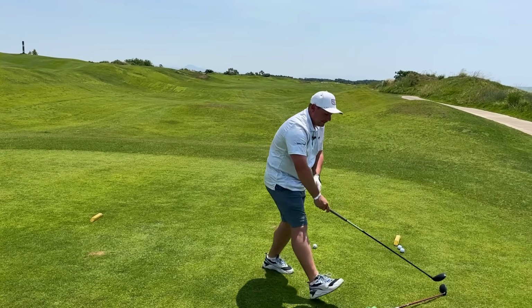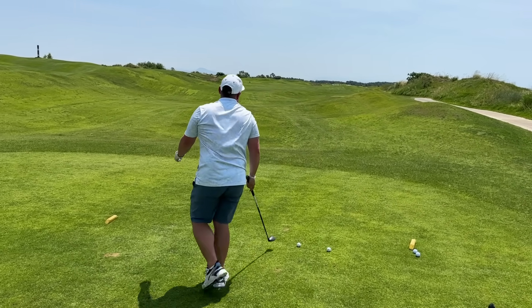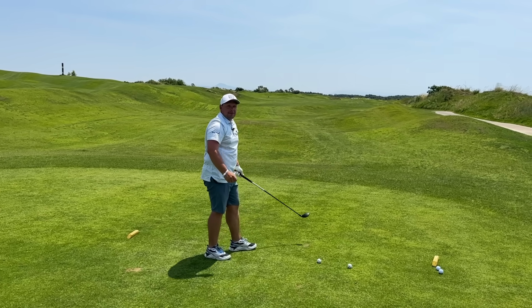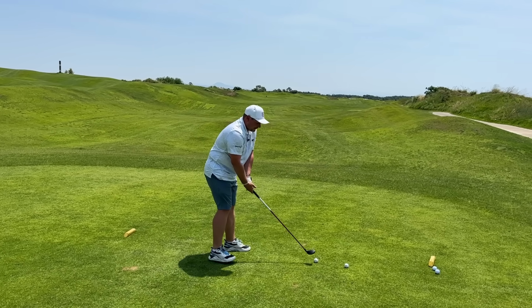I said Ping first, didn't I? You did say Ping first. Sorry about that. You must be excited with this expensive club. I am very excited, actually. I'm hoping it's going to have some resale value after you've hit it, but let's pray there's no sky mark.